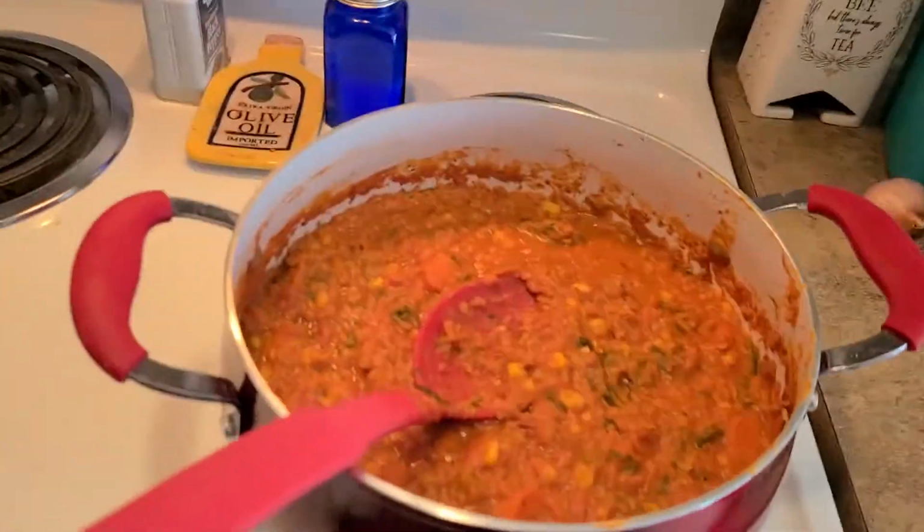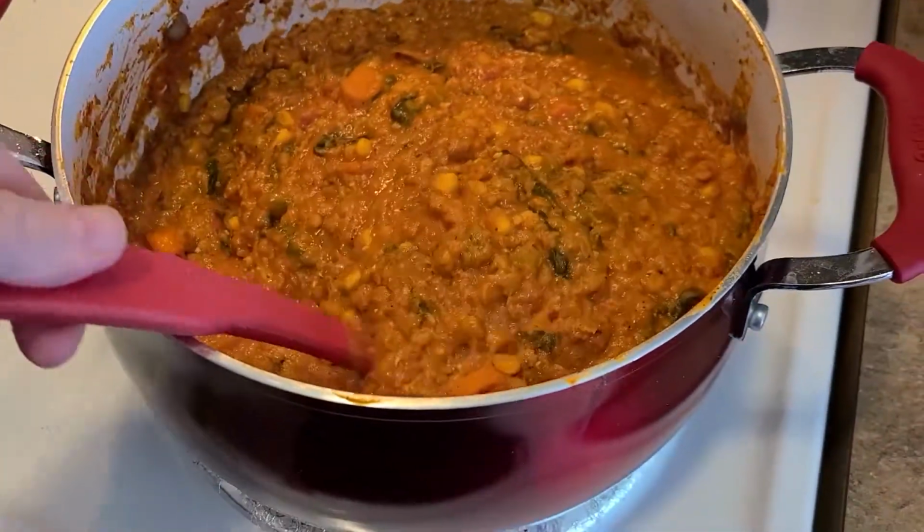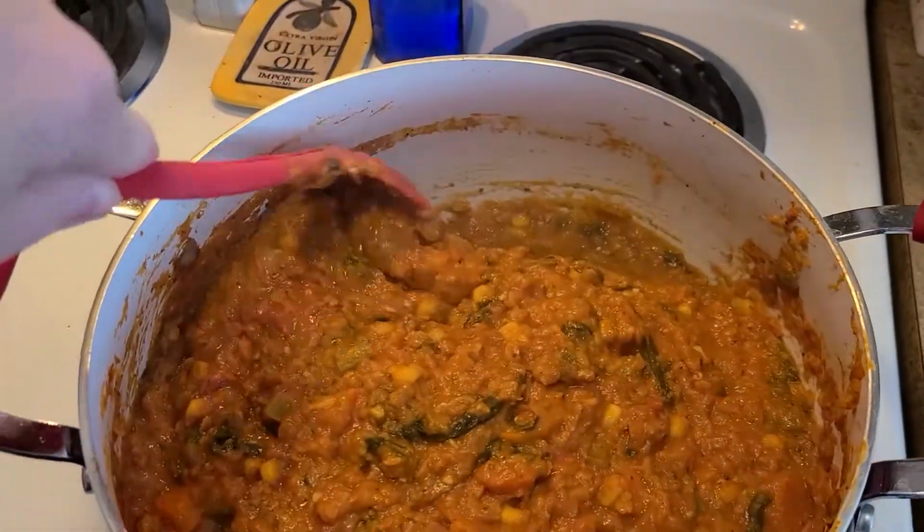Okay guys, it's been 40 minutes. Let's go ahead and check on our stew. That's what it looks like, guys. It is at a perfect stewy consistency. If you checked it at 40 minutes and it still had a little bit too much liquid, you would just let it stew for another 10 minutes and keep going in 10-minute intervals until you got the consistency you wanted. But ours is perfect.